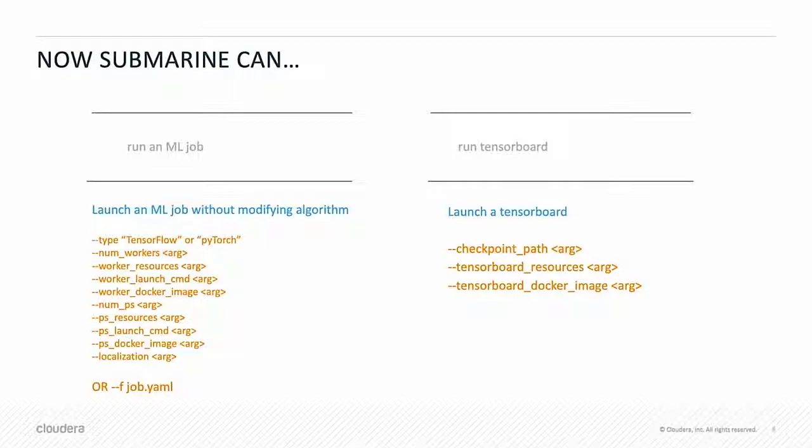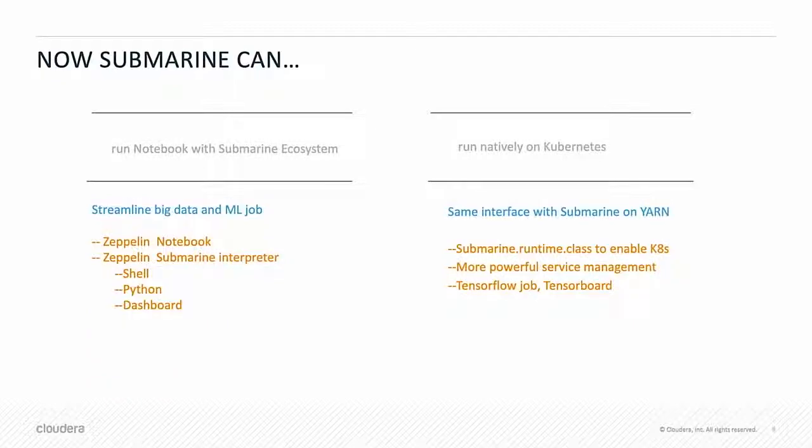And you can also run a TensorBoard. TensorBoard is basically a single-point UI wherein you can track the jobs you submit to the cluster, and you can see the errors and all the metrics you want to monitor. So Submarine can simply launch a TensorBoard as a long-running service, and all the jobs that you're running can be tracked through the same TensorBoard with a small click.